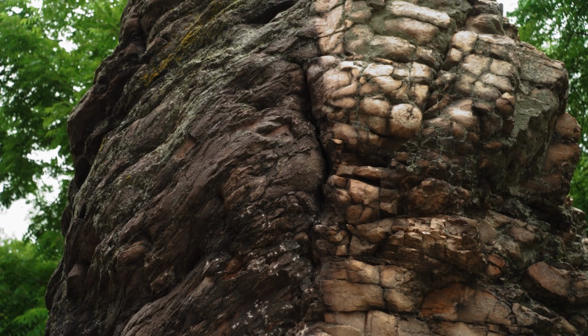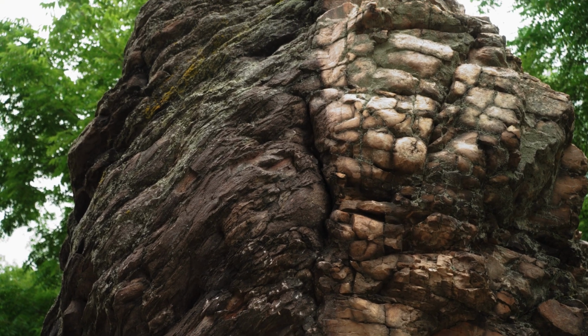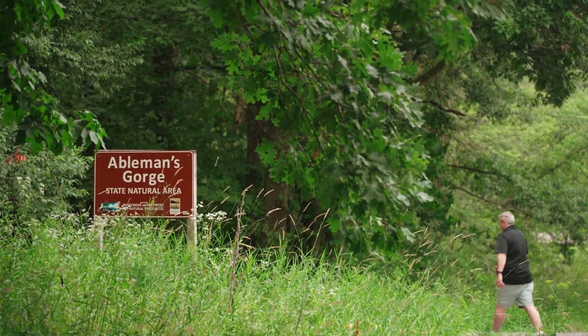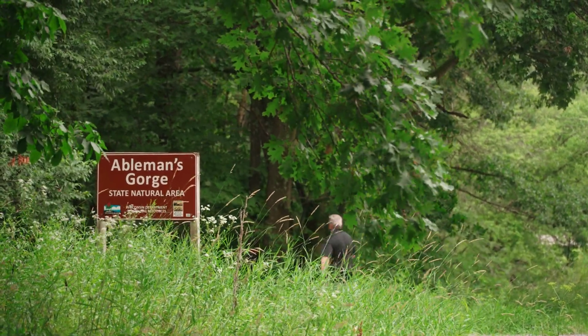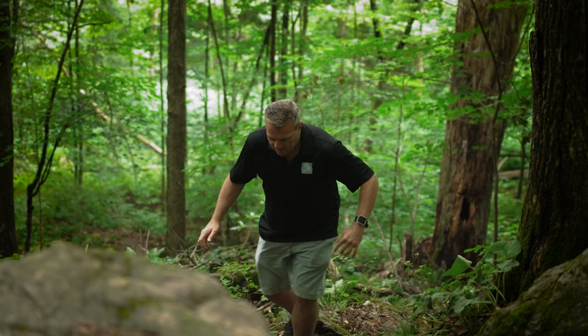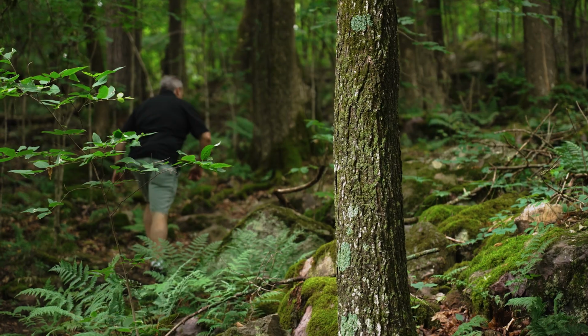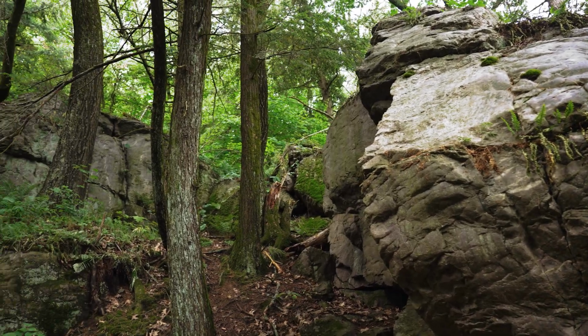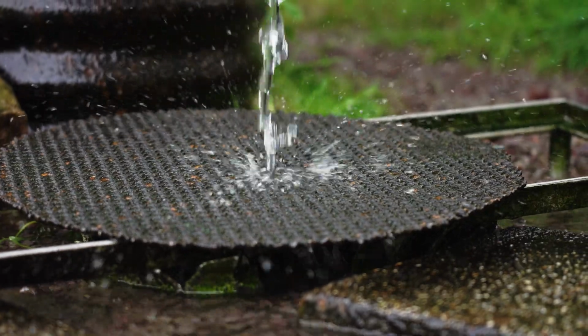This rock was formed from quartzite, pounded into rock after being on a sandy seabed for centuries, and just part of the beauty right here in the gorge. The gorge offers captivating wonders and terrific hiking opportunities across a roughly mile-long stretch. When you've conquered that, you'll find perhaps Wisconsin's most refreshing hidden gem.